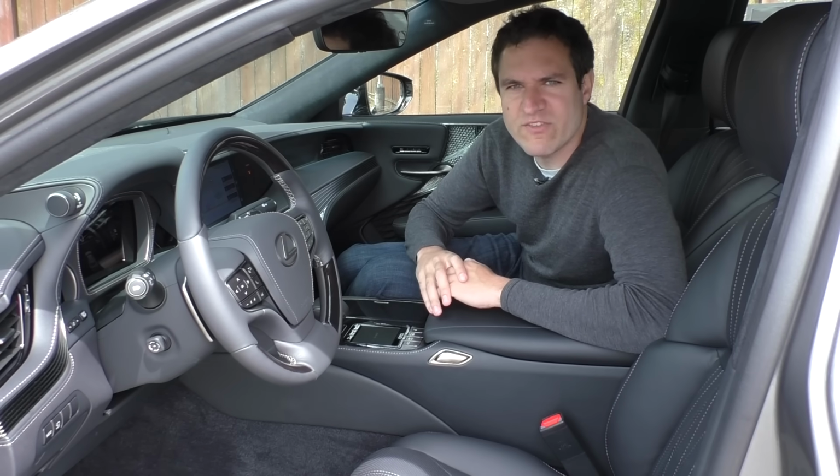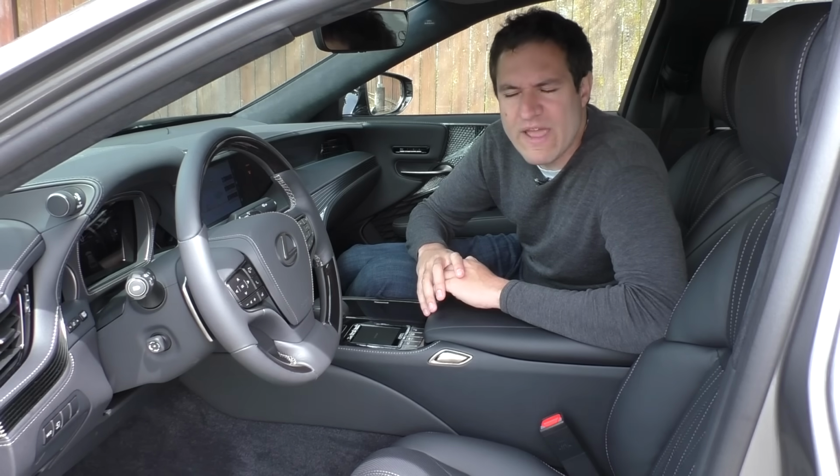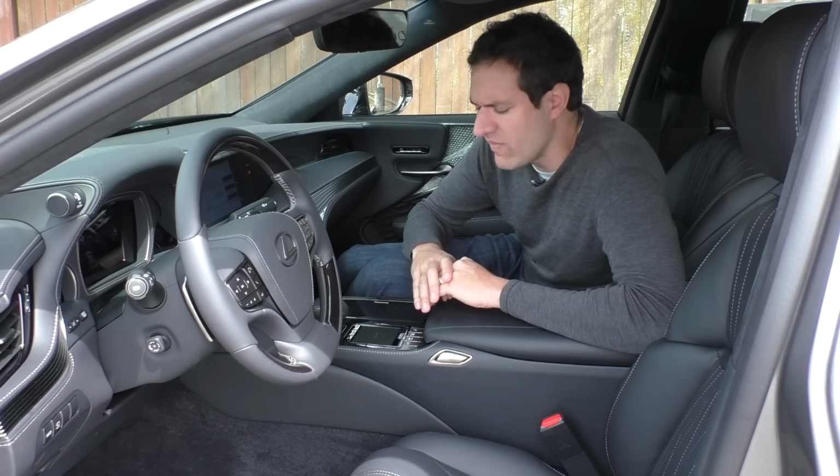Next up, we must discuss the shift lever, which is rather unusual. It seems like every new luxury car I get in has a stranger shift lever than the last one.